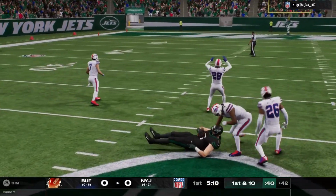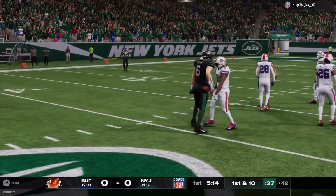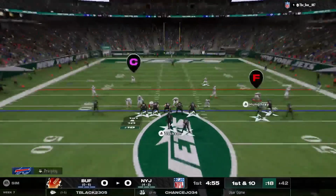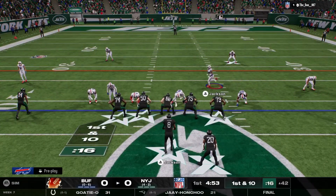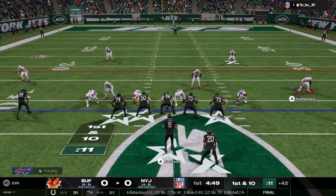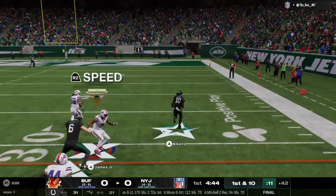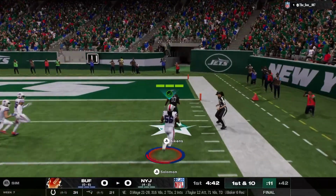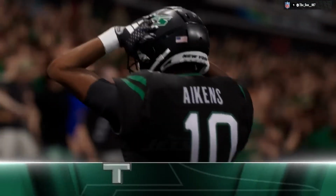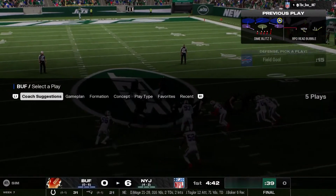Completed over the middle. And he pushes this down to the 42 before going down. That'll go for an 18-yard gain, and it's good enough for a New York first down. Come on, set. Cougar 19. Complete out to the right. He will go! Touchdown, New York! The Jets take a 6-0 lead right away.